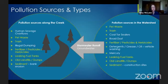So here we get back to watersheds. There's a lot of pollution that occurs directly adjacent to the creek, illegal dumping, people who don't pick up their pet waste, things like that. But probably the vast majority of the pollution in Burnt Mill Creek is coming from elsewhere in the watershed. And it's getting to the creek primarily via stormwater runoff.